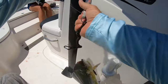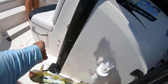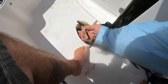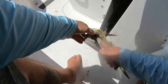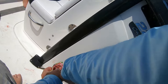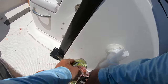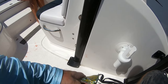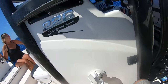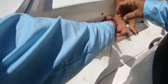A little mahi madness going on, guys. Bear with me. I don't know where the camera's aimed right now. But target acquired. That one swallowed the hook. All right, man, get back out there. Shane, you still got one on? Yeah, we got, okay, that's fine.